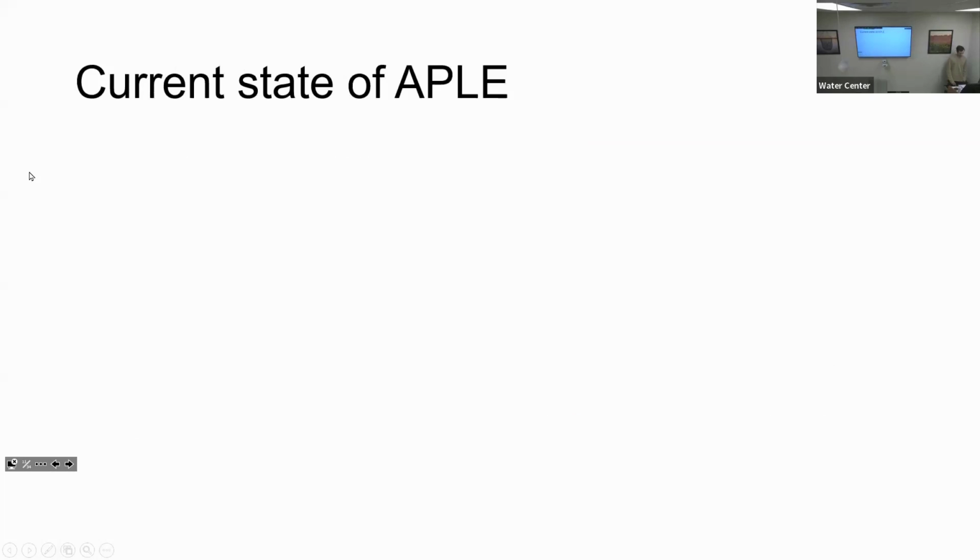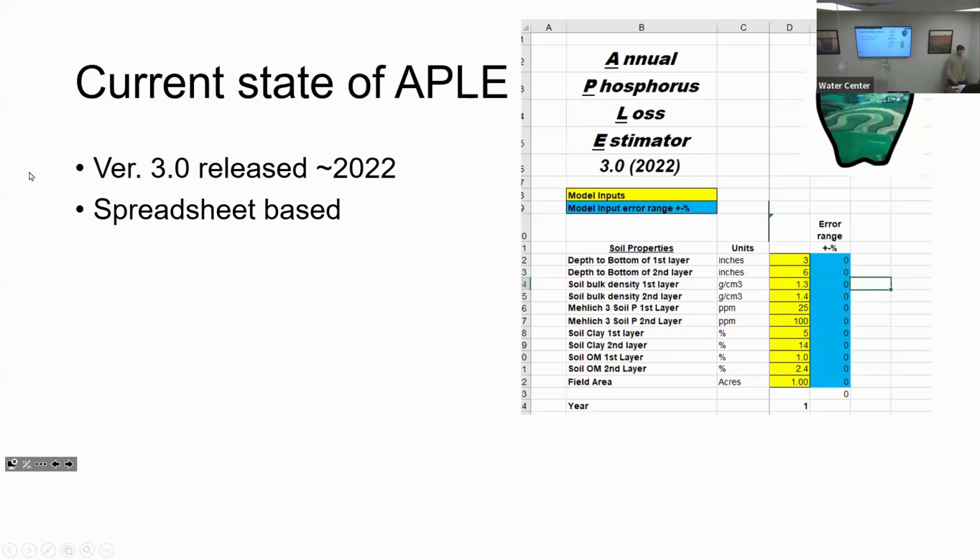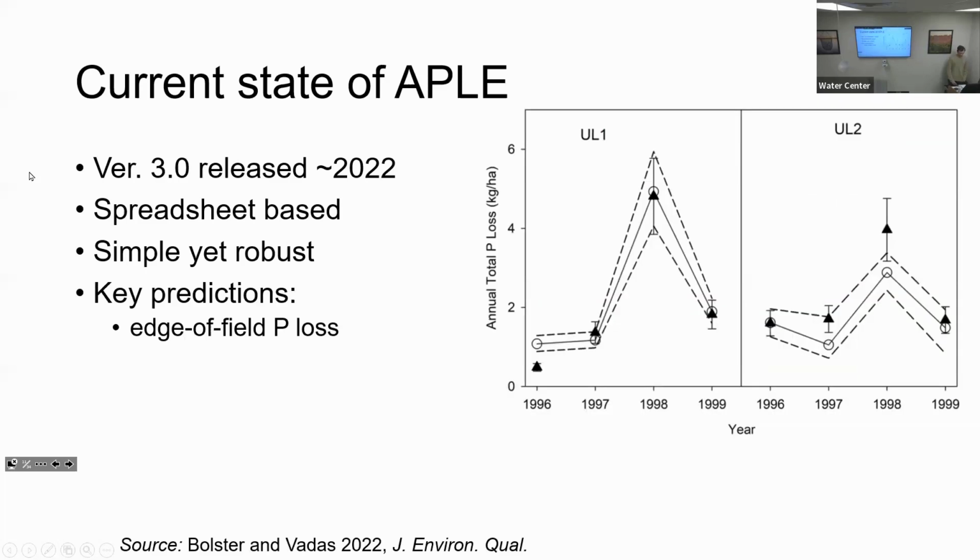So currently Apple exists as a spreadsheet. It looks something like this. You throw in some different inputs. You can put in up to 10 years of different inputs and then simulate for those 10 years. It's pretty simple, but just for basic simulations, it's fairly robust.